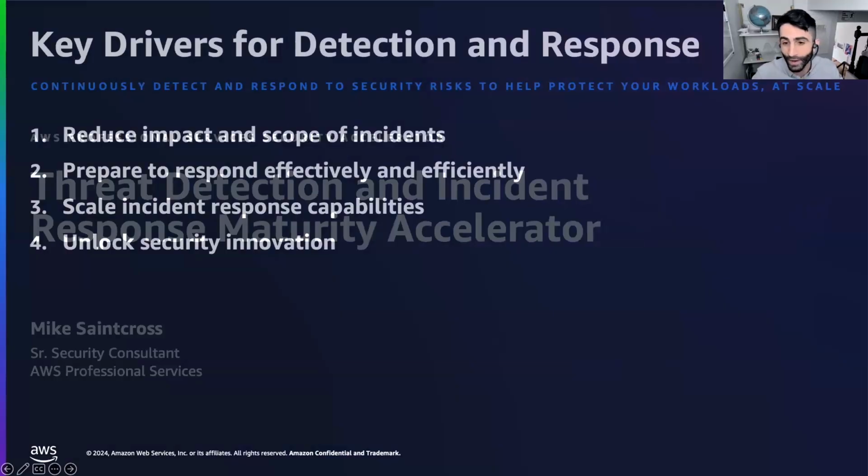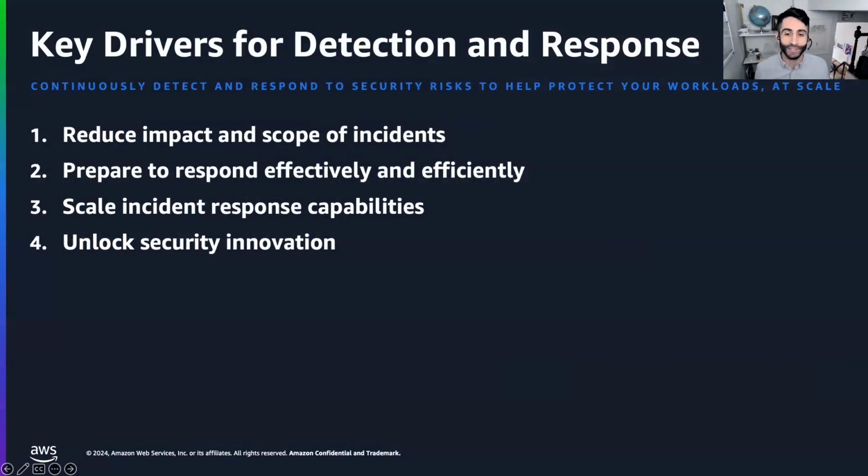So let's start off with why. Many of us are probably familiar with incident response, but let's just break down what makes us want to mature our threat detection and incident response capabilities. So we want to reduce the impact and scope of incidents. Lack of IR preparedness is the greatest contributor to the impacts and cost of attacks. And we want to prepare ourselves to respond effectively and efficiently.